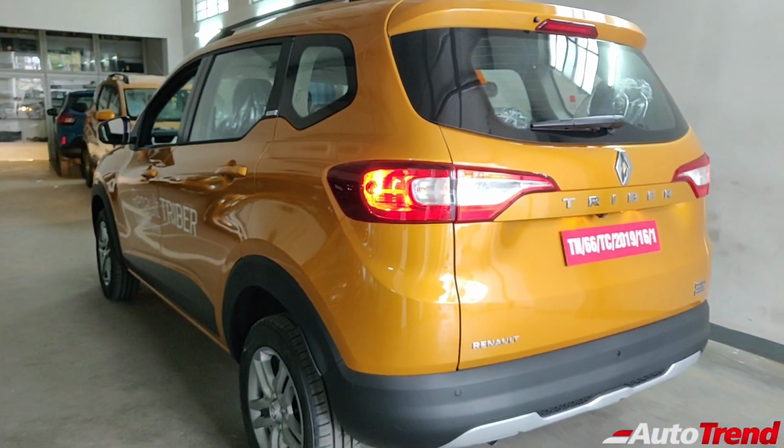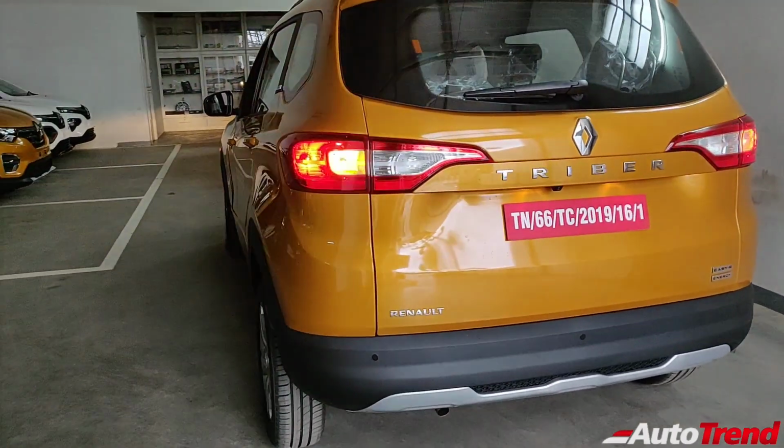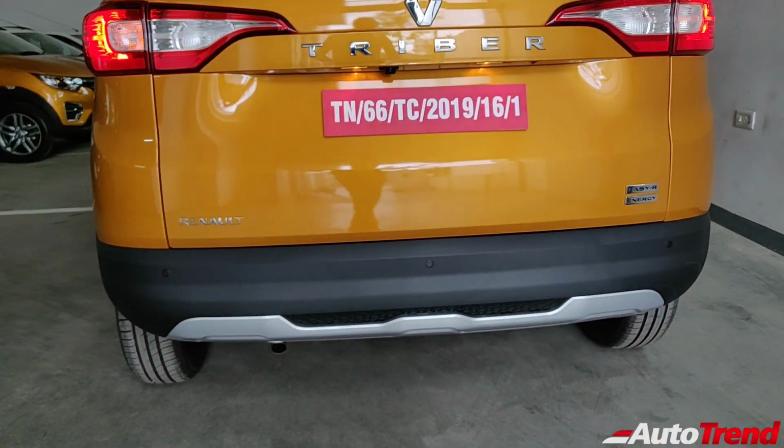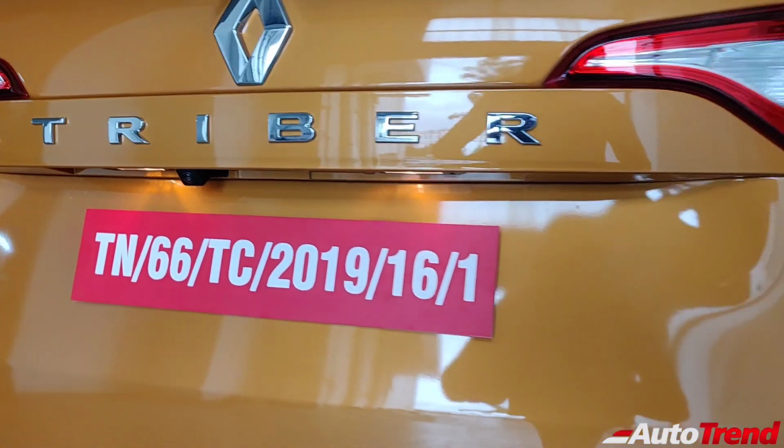Moving towards the back, you can see that nothing has been changed over here as well. You get the very same split tail lamp look, a dual tone rear bumper which houses the reverse parking sensors, the reverse parking camera mounted in the number plate housing, and the bold Triber badging at the center.